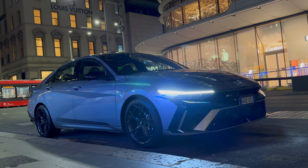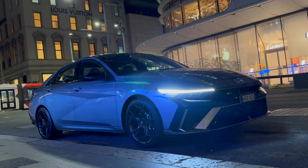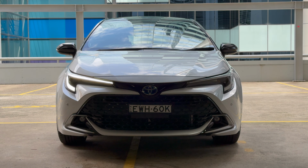And in terms of rivals, the K4 is the type of vehicle that competes with the Hyundai i30 sedan and the Toyota Corolla hybrid sedan.